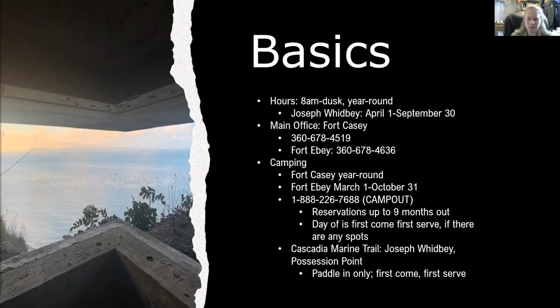And then, as I said, main office is here at Fort Casey. There's our main number if you ever need to get a hold of us or have any questions. And then I threw in Fort Ebey's. That is not open as much, the office there. Just again, it's that staffing component. It is open for a couple hours every day, Friday through Sunday right now, because we got permission to bring on 2 of our seasonal park aides a couple months early. So we're very excited here for that because most of our park aides won't start until May 1st.